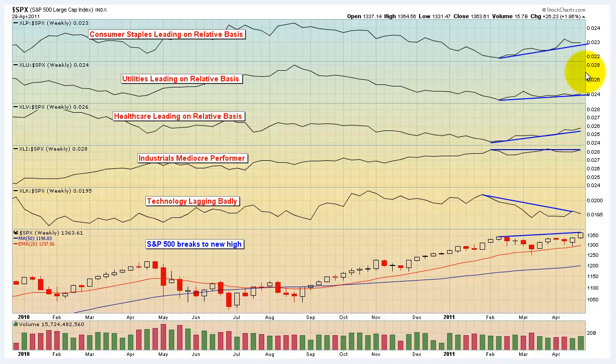Now this is a relative strength chart. Down at the bottom, you'll see the S&P 500 all the way since 2010, all the way down, back up again, and then finally breaking out here in April of 2011. But I want you to take notice of some of the sectors that were leading this advance. From the February high to the April high, you can see that the S&P obviously moved to a new high. But look what happened with technology. Technology, now this is a chart of the XLK, which is an ETF that tracks the technology sector.